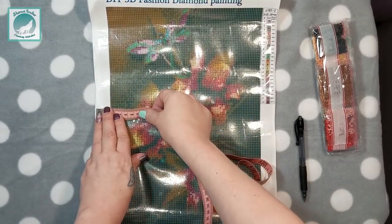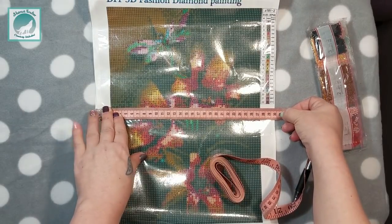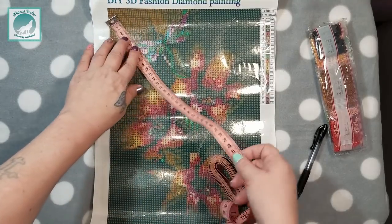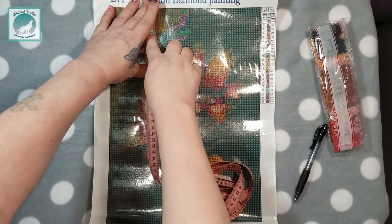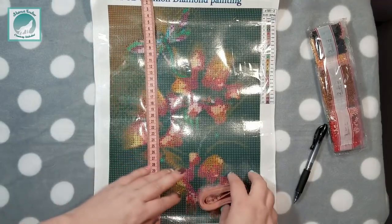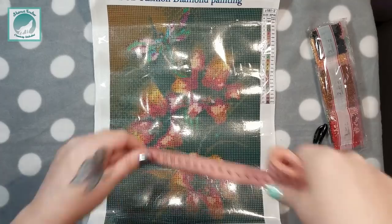But just to verify, make sure we got our 30 by 40 somewhere, and see that's only hitting 29 and a half. It might have been cut short, but I don't know, I can see the lines there. So definitely they didn't cut it short. They just rounded up. So 29 by 39 and a half. So yeah, they just rounded up. So it's definitely not going to hit 12 by 16.